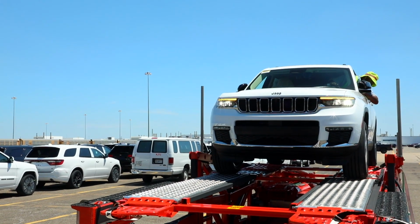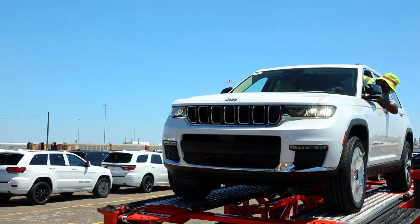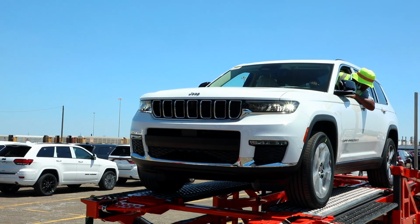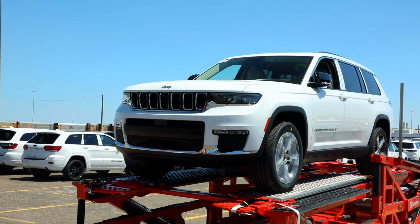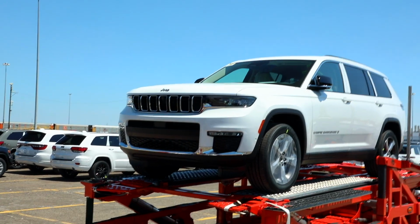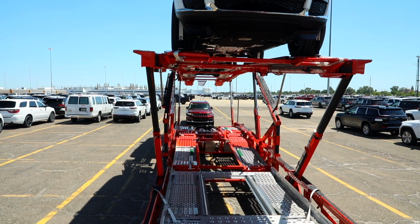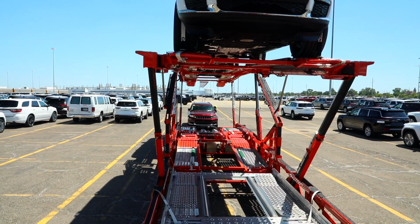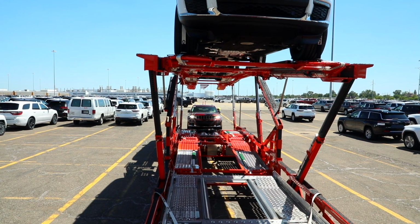All-new Jeep Grand Cherokee L shipping to dealers. The 2021 Jeep Grand Cherokee L is heading to dealers across the country today. The all-new version of the legendary full-size SUV, now equipped with 3 rows of seats, is built at Stellantis Detroit Assembly Complex Mack plant on 3 shifts by more than 4,900 UAW-represented employees.